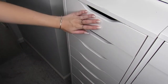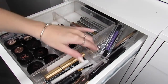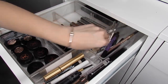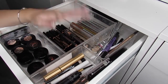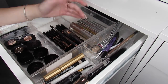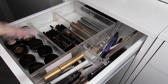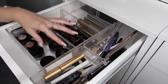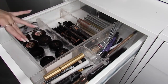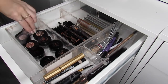Okay, so this first drawer here is brows. I'm not going to get into detail about every single container that I own, just because that would make this video 10 times longer, and the majority of them are from the Container Store or TJ Maxx anyway. This little area here is all of my Anastasia brow products. All of our brow pomades, our brow powder duos, we have a couple of those. We also have the Anastasia stencils right over here.